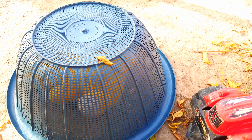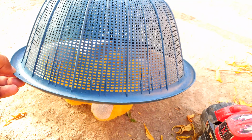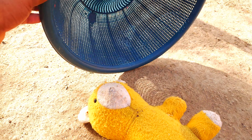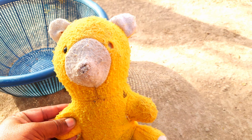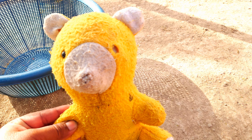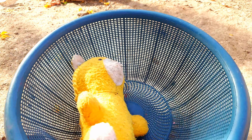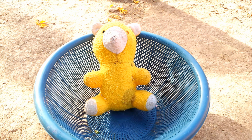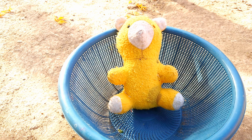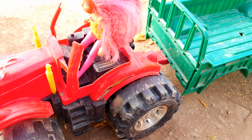Hey, what is in the basket? We open it. Hey, there's a yellow bear. We found it. We collect it into our collecting basket. Hey, now go and search more toys. We load our basket on trolley.